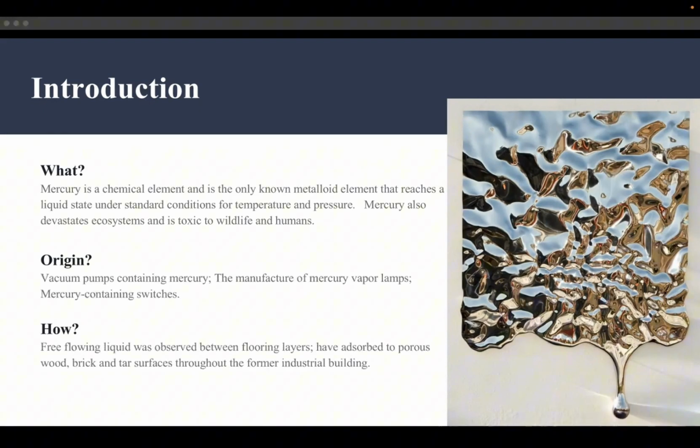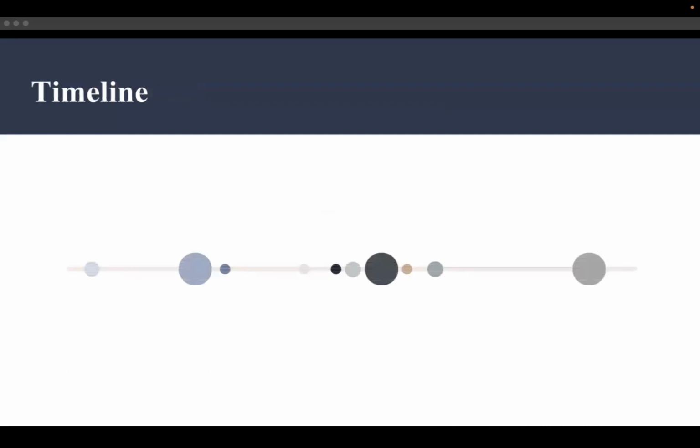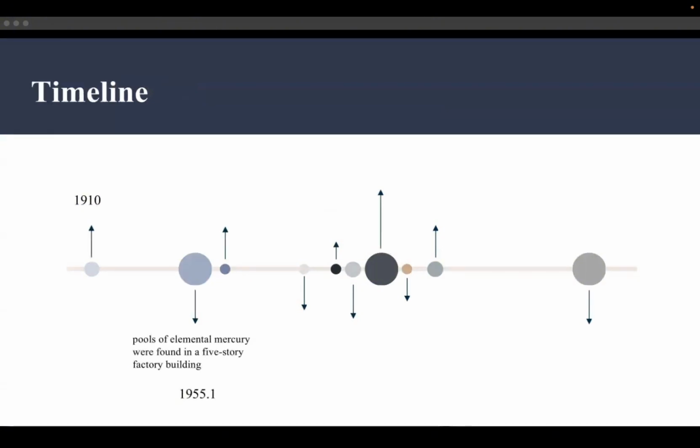For the origin and how, the site was contaminated as a result of over 15 years of production of mercury vapor lamps and mercury connector switches from 1910 to about 1965. Free-flowing liquid elemental mercury was observed between flooring layers throughout the former industrial building. Here is the timeline of this mercury contamination. Between 1910 and 1965, the electric company manufactured mercury vapor lamps in the building at 722 Grand Street.